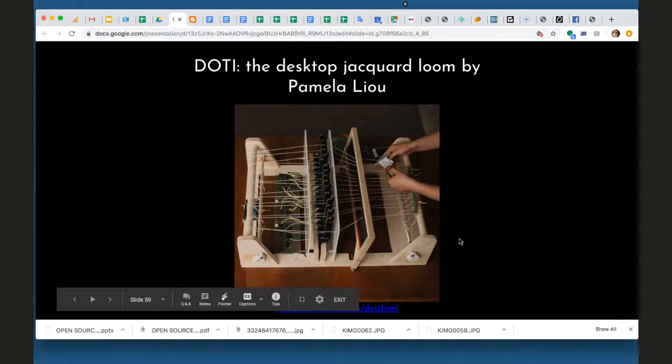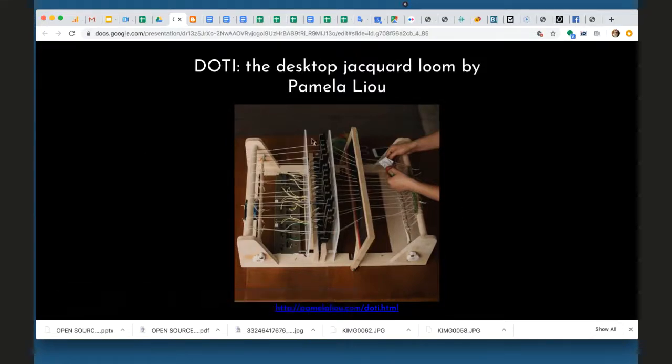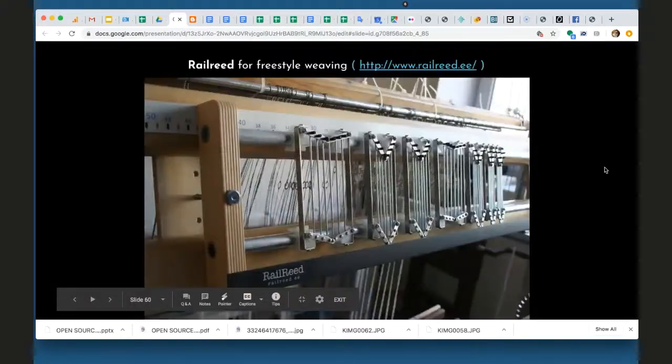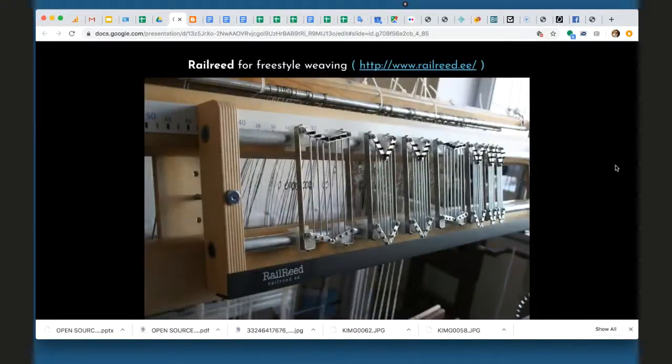Not everything has to be automated. Sometimes it's too complex or easier to do manually. Why not do it manually, of course? Then RailRead project.